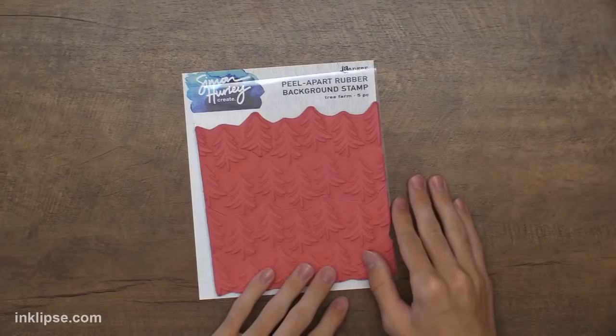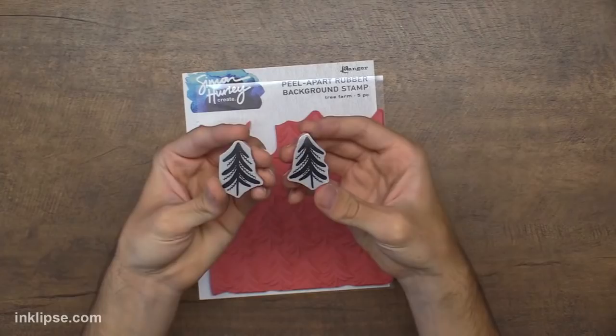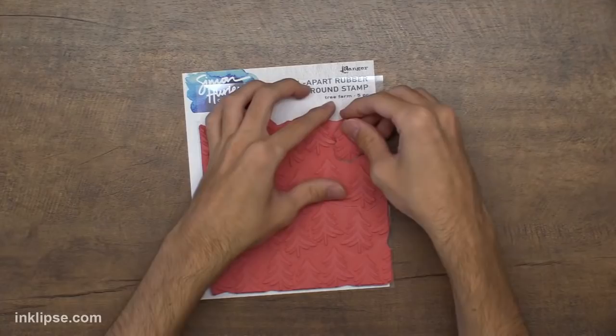And then of course, I wanted to also separate out two little trees that are going the opposite directions, just so you have some little ones if you want to just stamp one or two here and there. And of course, those are really easy to piece back into the stamp as well.